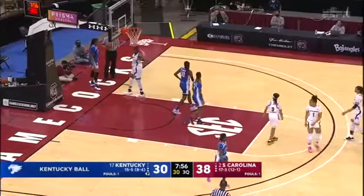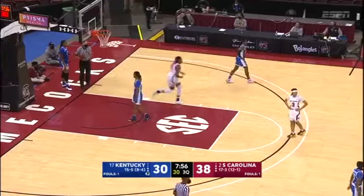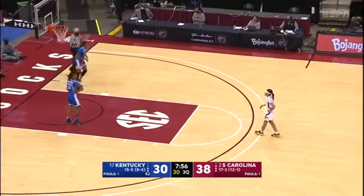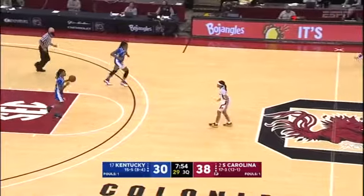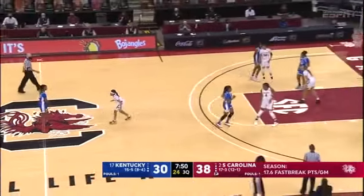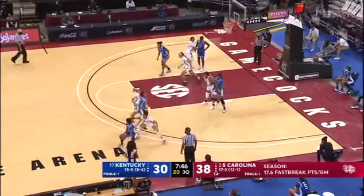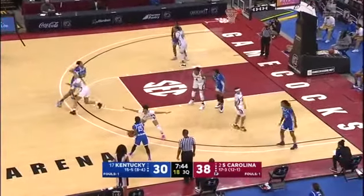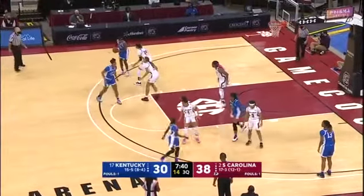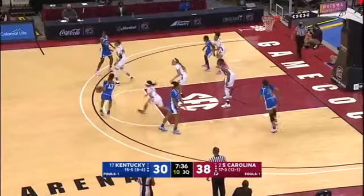The pressure, though, that Henderson and Cook can put on you in transition. You know, you better get down the floor. And it's one of the reasons teams that go against South Carolina can't attack their own offensive glass, because they are so worried about getting back in defensive transition. Kentucky with 4 offensive boards in this game to South Carolina's 15. Kentucky yet to score this half.